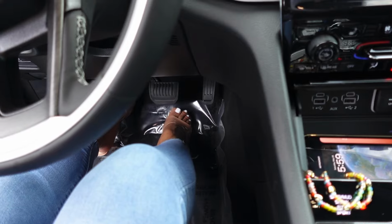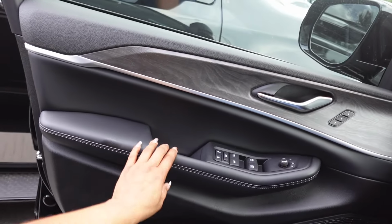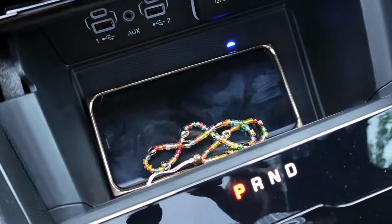Them white toes look real good in this car, honey. Them white toes look good in this car. All right, and let's hear that nice thud that the door makes when you close it. Oh, love it.